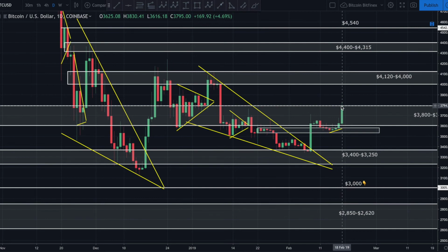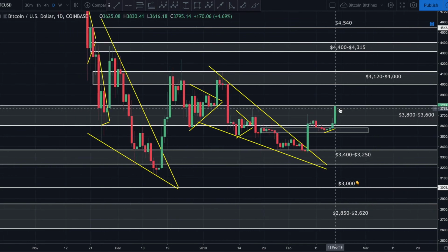What would be a good entry point? Well, it looks to me like we've already seen a little bit of a pullback. Price came up here on Coinbase to about 38.30, and it's dropped back down to about 37.95, 3,800 as well, and that's where it sits right now, seeing if we can decisively get above that $3,800 support. But it looks to me like we may see a little bit more of a pullback. May not, but we may see a little more of a pullback.